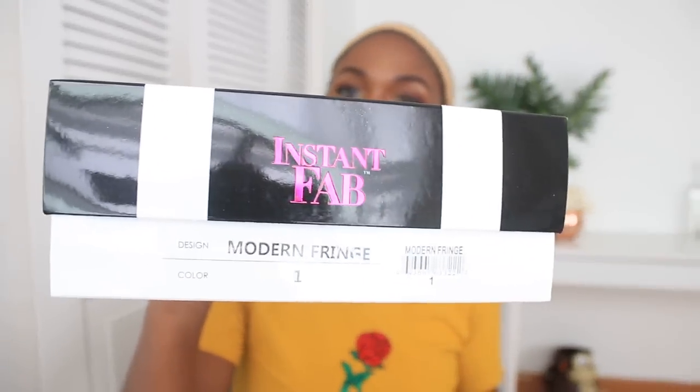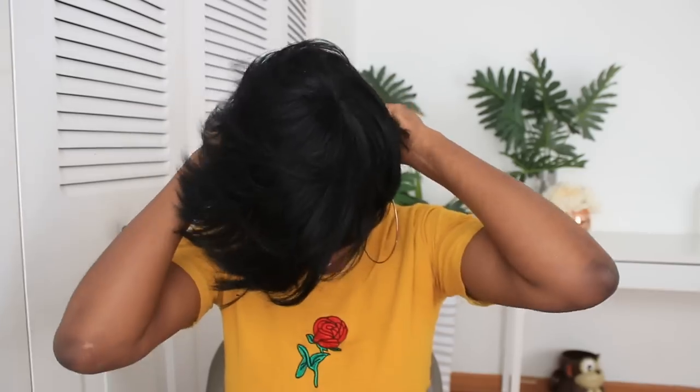All right, last but not least, we have Modern Fringe. Have you kept track of the one you like? I will show you a recap at the end, then you will know which one you like. Okay. Maybe it's supposed to be this way. These are actually really cute. All of these you can flat iron, you can curl them, you can do anything to them. They're all Remy human hair wigs.